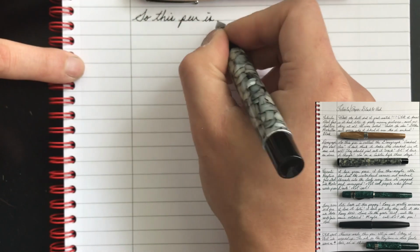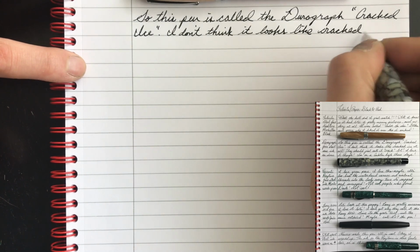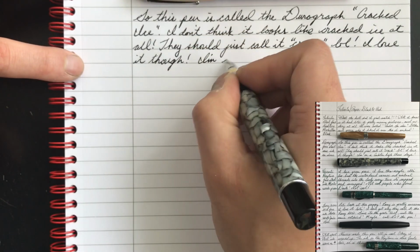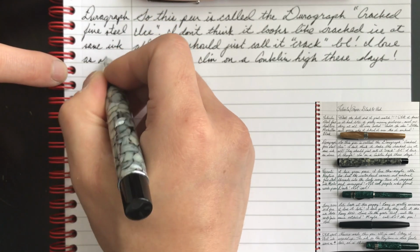Here is my Conklin. I've been getting into these pens more and more these days. They are inexpensive acrylic pens with steel nibs. They are not in the same class of luxury as the Felicita, but can certainly hold their own. This one here is the cracked ice. Doesn't look like ice to me.